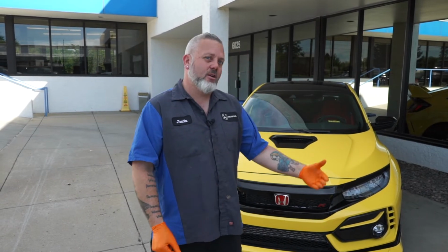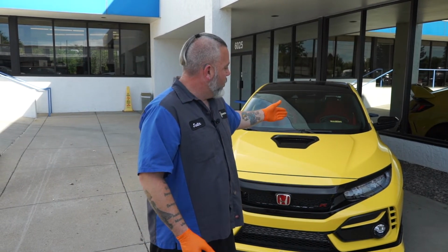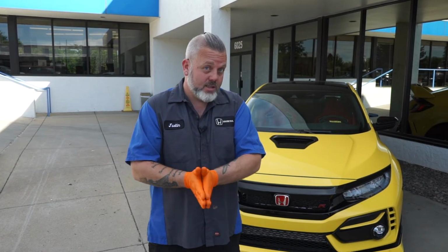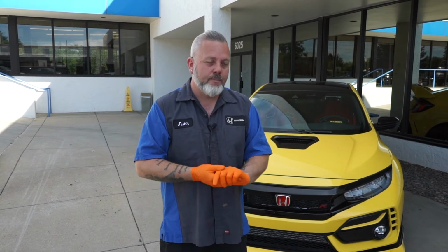Also with that are tire alignments. We can make sure that stays nice and straight and even. Just because your car doesn't pull left or right or the steering wheel's off center does not mean your alignment is off. That'll cause feathering on the inner edges of your tires, or cupping. A lot of people can't see that. We see it when we put it up in the air for you.